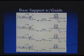And this shows that you can have a base support with a guide. If you want to hold the pipe in place, you are adding those guides up here so that the whole system stays in one place. Whenever I use the word guide, that means whichever direction you are installing the guide, you want to hold the system there so it doesn't move in that direction.